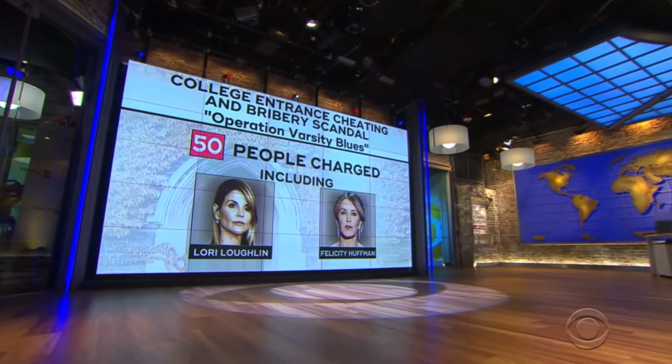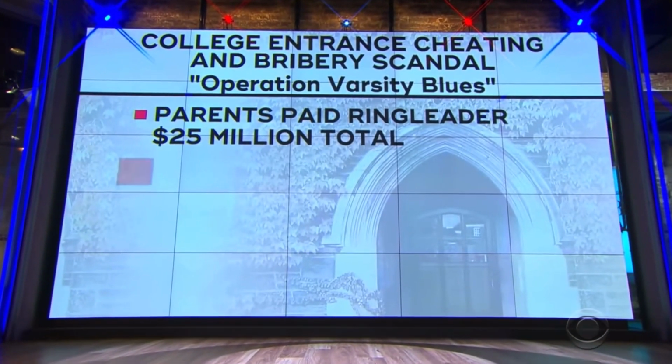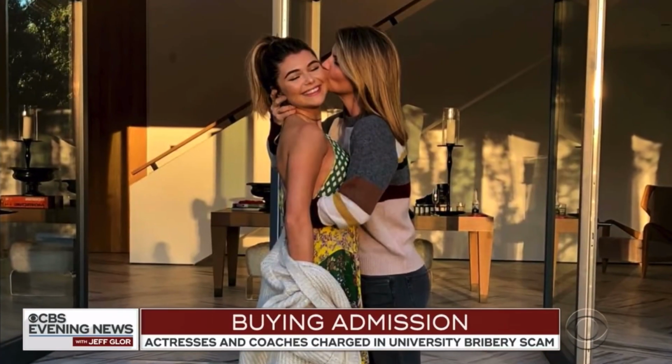But let's get back to snowplow parenting. So you might be more familiar with snowplow parents who have made the news in recent years with older children. I think it was in 2019, dozens of actresses, including Loughlin and Felicity Huffman, were in the news because they were charged with conspiracy to commit fraud and accused of paying bribes to get their children into very elite universities. And some parents spent up to $500,000 to get this done. Now, both of those two actresses pled guilty and they served time in jail.